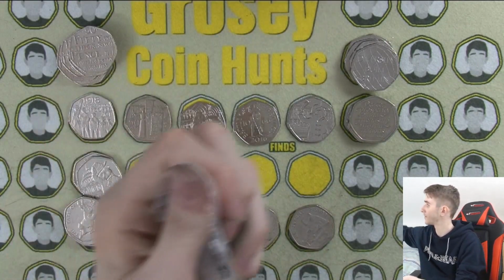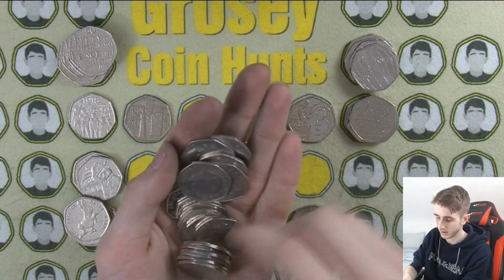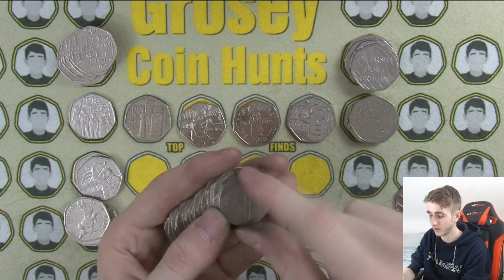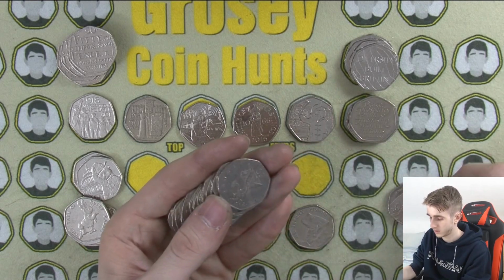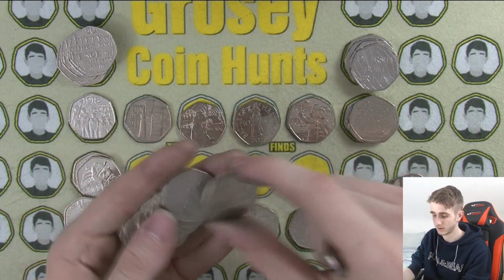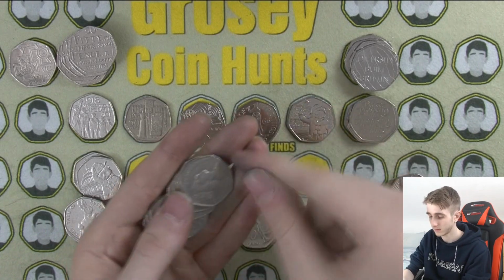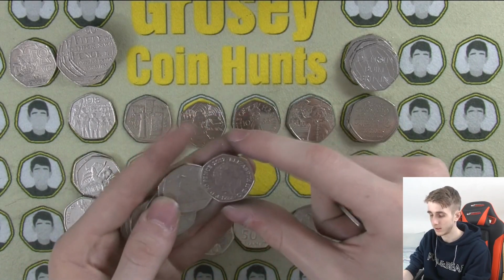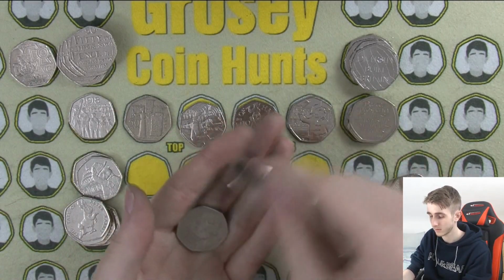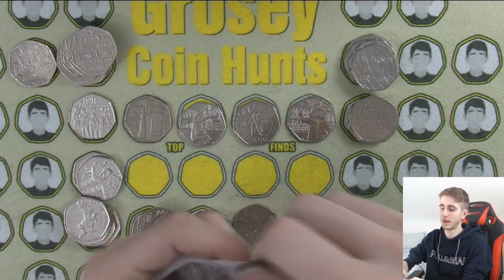Penultimate bag, what are we going to find? Well, there's a Benjamin Bunny there, we will come to him as and when we get to him. Victoria Cross, the medals from 2006. There is the Benjamin Bunny. And the final bag.